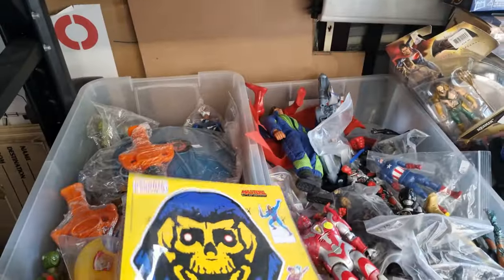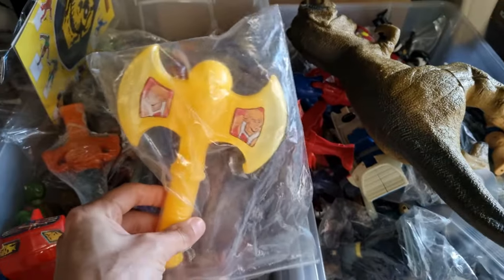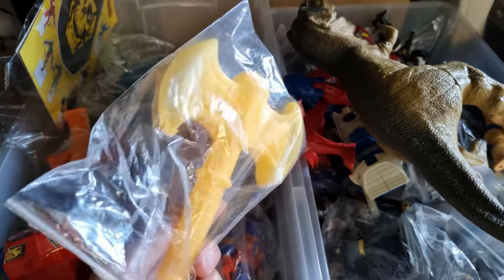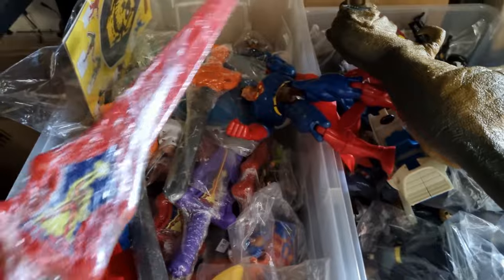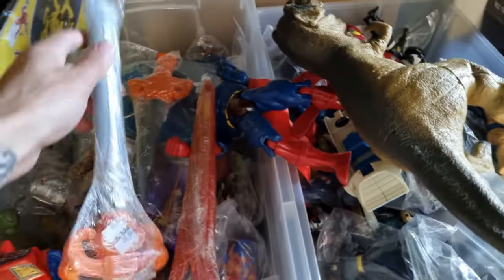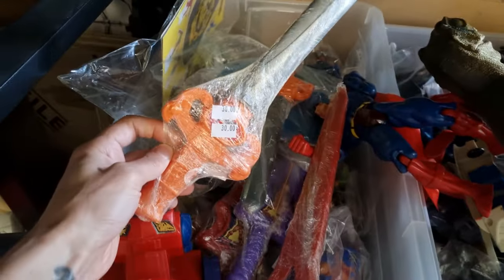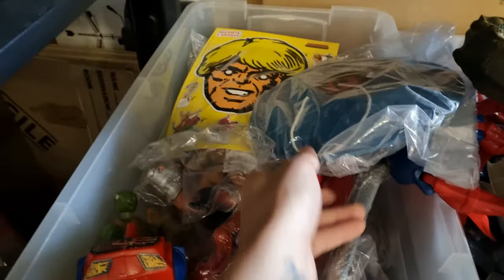Tony also had a bunch of vintage Masters of the Universe. He had those role-playing toys, the kids' power sword and battle axe toys in all different colors that I showed during a recent Collectorcon toy hunt. Power sword. We got the Thundercat sword. Thundercat shield, just tons of role-playing weapons.